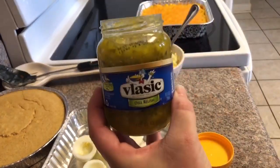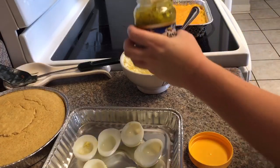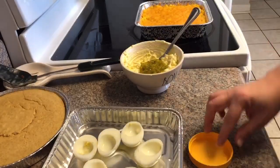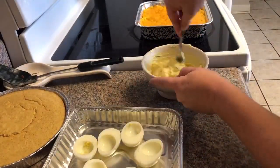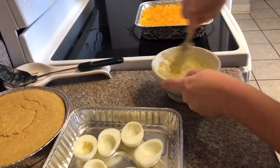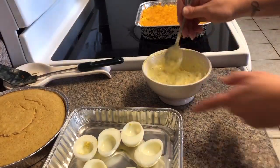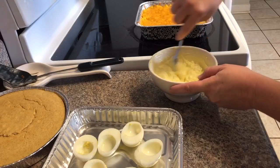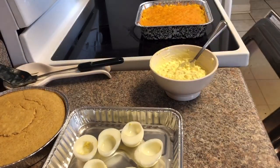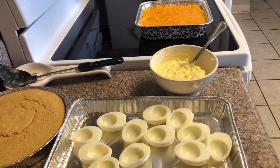I got dill relish. Gonna start with 2 teaspoons. I'm gonna give it a taste. And we're just gonna put this in the eggs.